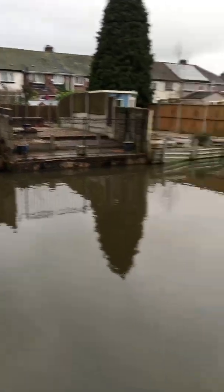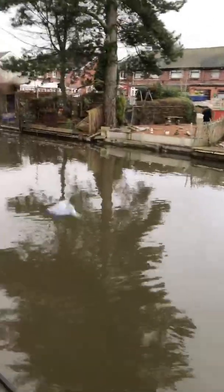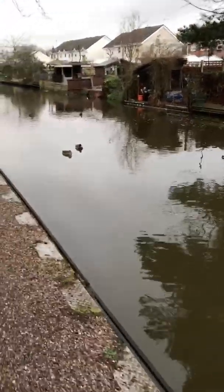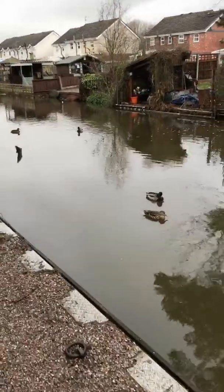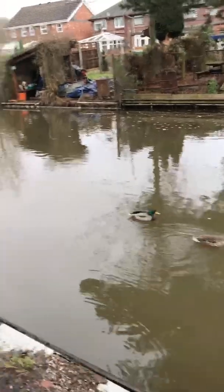You can see all these houses where the gardens are right next to the canal. The gardens just back onto the canal. You have to be careful you don't fall in because there's no fence, so you don't fall in the water.